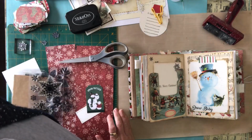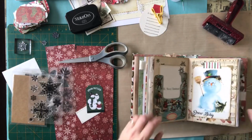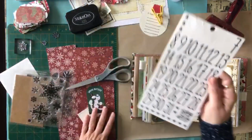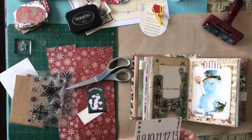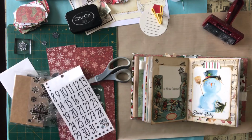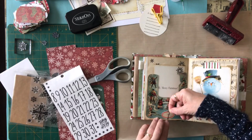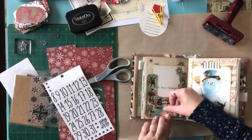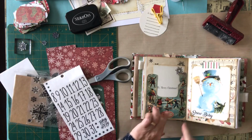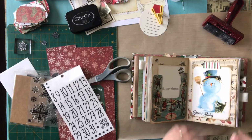And of course I keep losing them. Numbers, numbers. Oh, there. See, they're buried. So it's number 7, and I'm going to put it right on top of that little label so you can see it. Here's my D7. We got my little cards there.